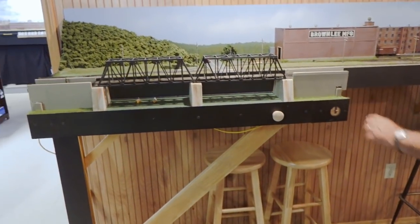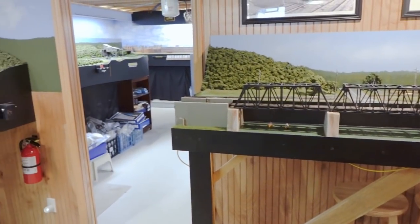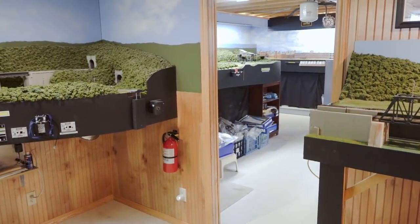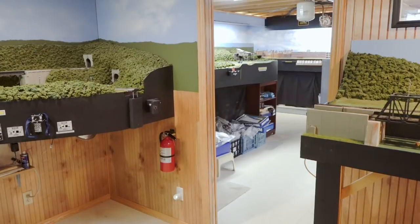Very, very clever. I should say I can't take credit for that. My good friend Mitch came up with that scheme. Good scheme, though. Like I said, I copied it from his layout. Yeah, very good. Awesome.